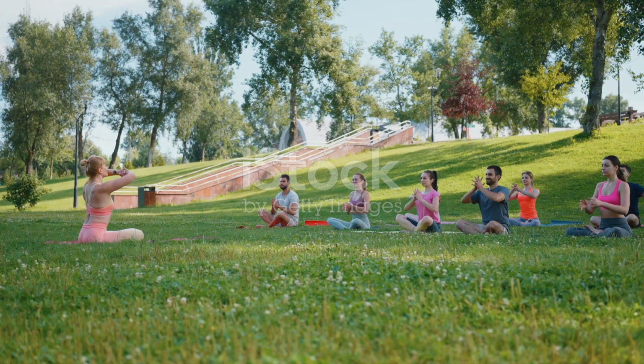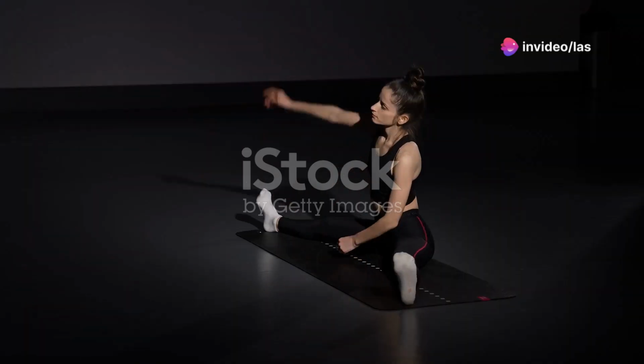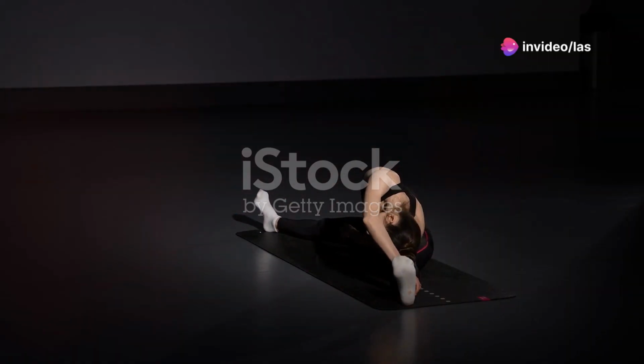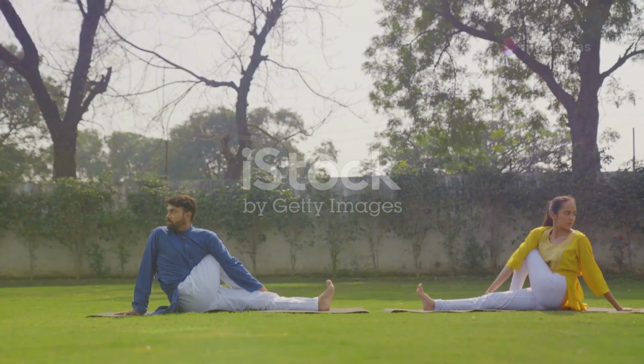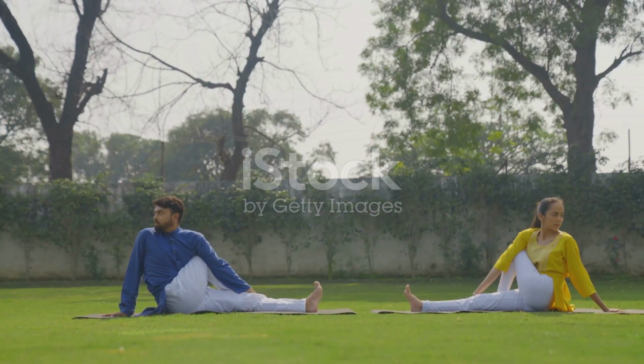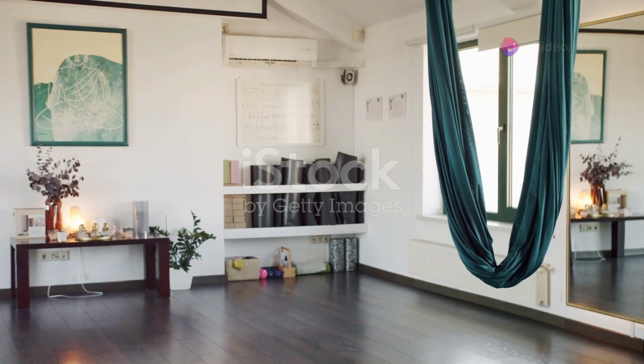Now onto the seated spinal twist. Sit on the floor with your legs extended. Bend your right knee and place your right foot outside your left thigh. Twist your torso to the right, placing your left elbow outside your right knee. Hold and breathe. This is wonderful for digestion and flexibility.